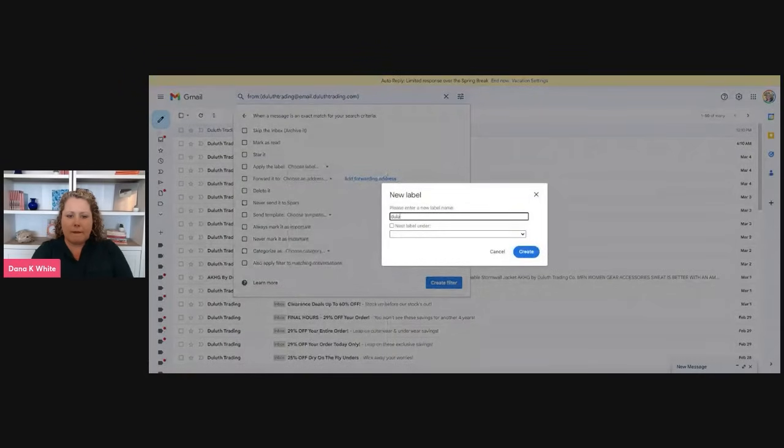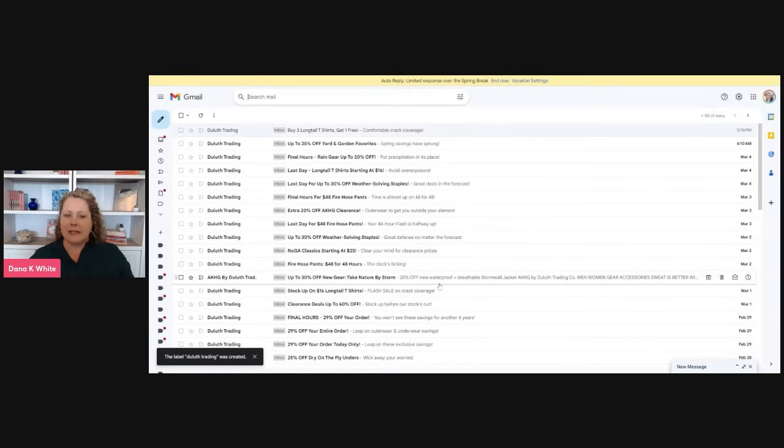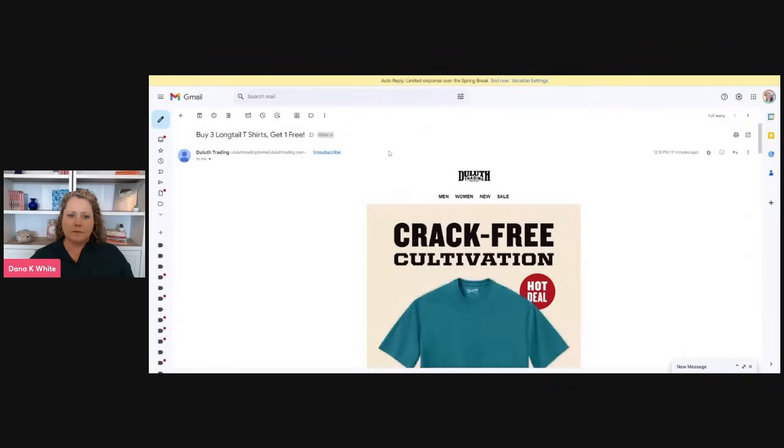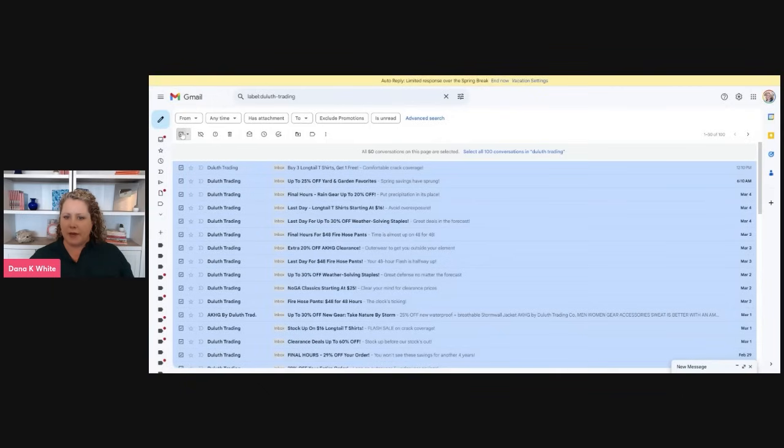I'm going to create that label. I'm going to also apply the filter to matching conversations. That's the key right there. Okay. So that means that everything that has come in from them in the past is going to have that label on it now. And I can go back into this thing, click on Duluth Trading, and then delete all of these at one time.